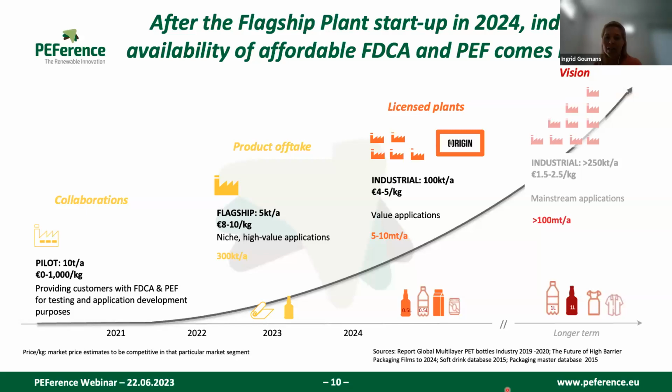It will be scaled up to the flagship plant that will go online as of next year, and the first license is already sold to Origin Materials. So I think that's going very well. And also the LCA will really focus on that technology that we will bring to market, and that will also result in these licensing plans.